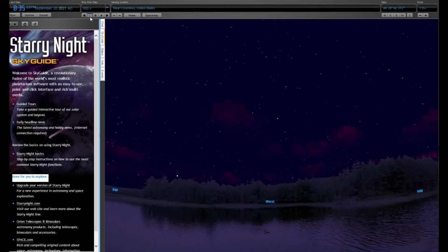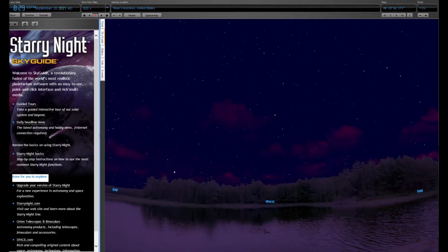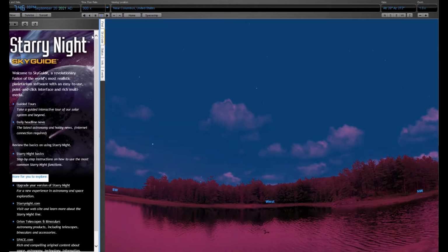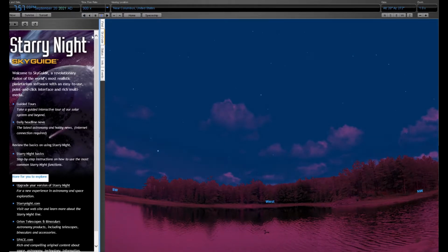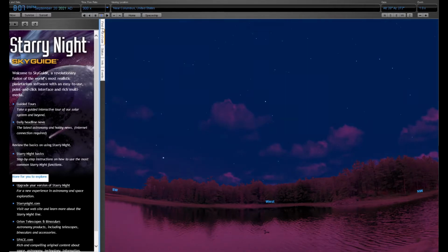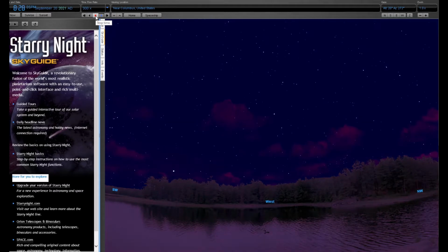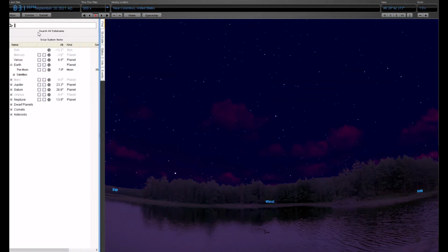Now Starry Night gives you the ability to reverse time, so I'm actually reversing the time right now back to about sunset, or I can press the sunset and sunrise buttons to get to those times automatically. But obviously we want to get a little past sunset, and I'm looking west right now, so you can see the sun is gone and it's getting dark, and Starry Night simulates how dark it'll be. So 8:30 is looking like a good time to go out.